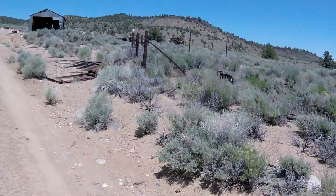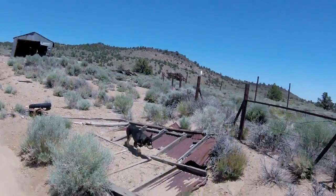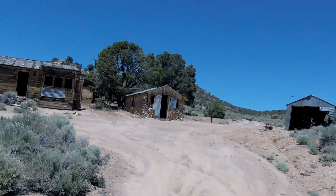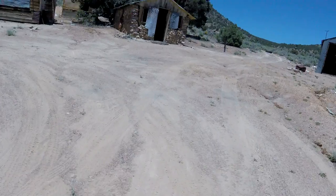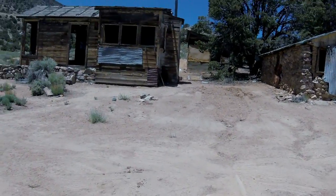There's the Mowgli dog. He's looking for rattlesnakes. Likely to find them out here. Come on. A lot of tire tracks up here. There's been people around lately.